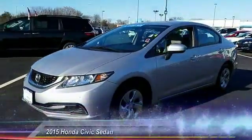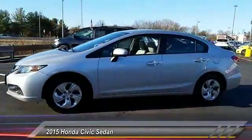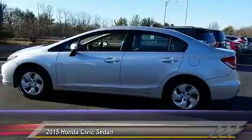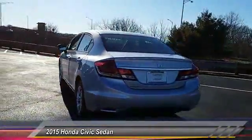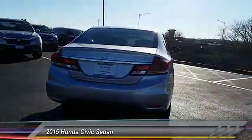The 2015 Civic, Honda Civic. Practical, awesome gas mileage, and incredibly reliable, and is priced below $20,000. This vehicle has less than 7,000 miles.